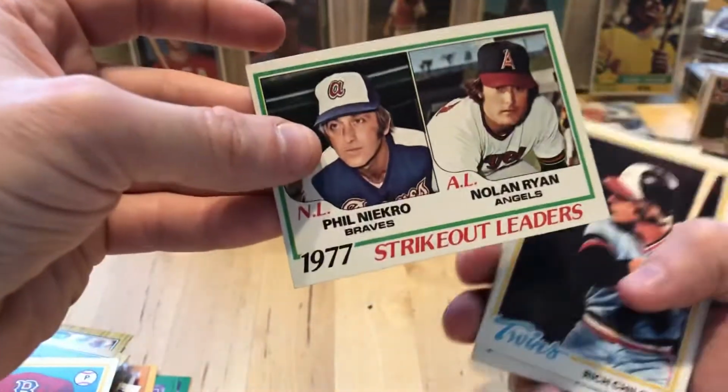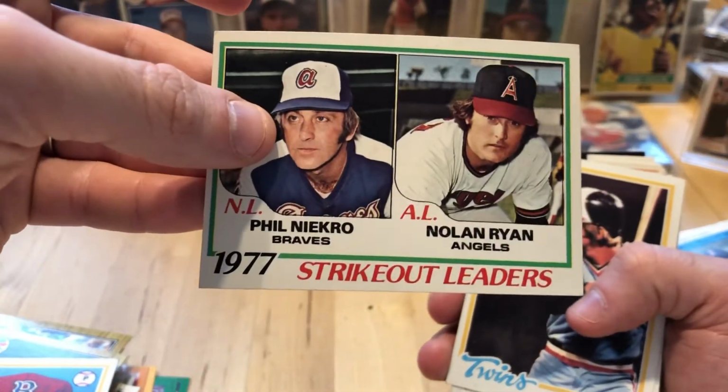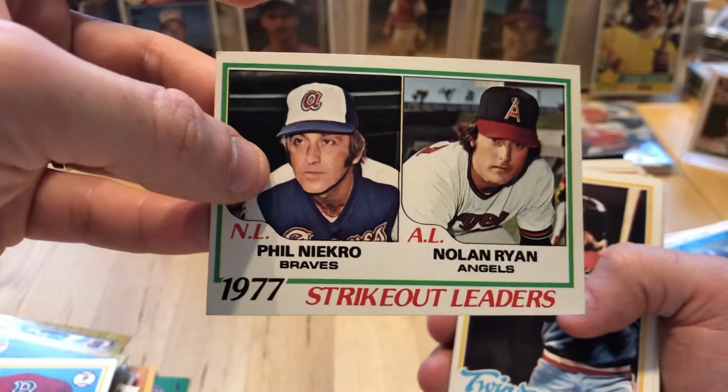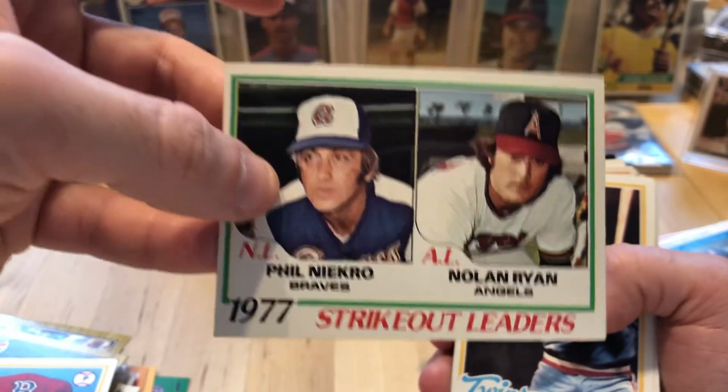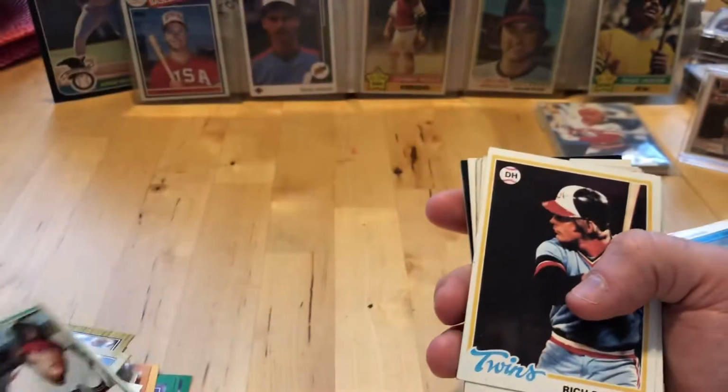Here's a cool strikeout leader Nolan Ryan card. I mean, for every Topps issue, there is the standard Nolan Ryan card, and then like three more talking about how he broke a record or he's the leader in strikeouts or something like that.